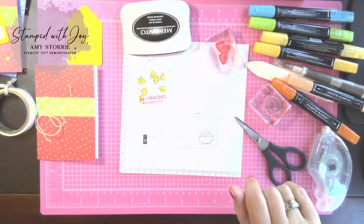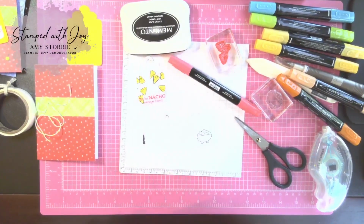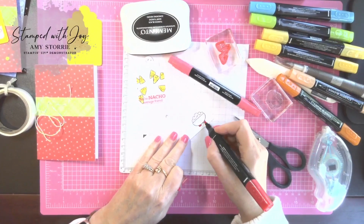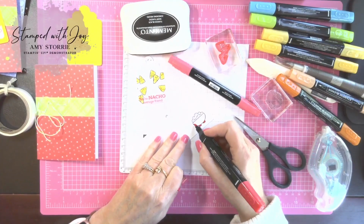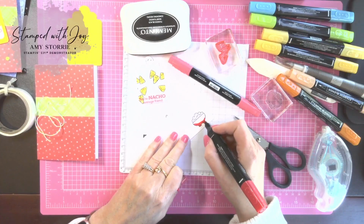Now we need Sweet Sorbet to color the little bowl. I just always feel like this little salsa bowl needs to be red, because you know when you go to a Mexican restaurant, it seems like these little bowls are always red. But it doesn't have to be, but I just keep making it red in all of mine.